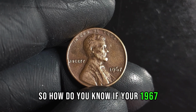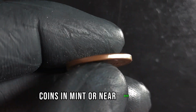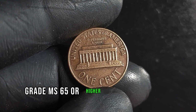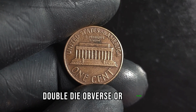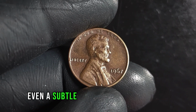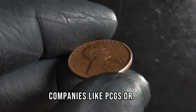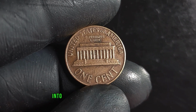So how do you know if your 1967 penny is the $1 million kind? First, check the condition. Coins in mint or near mint state, meaning little to no wear, strong luster, and sharp detail, are instantly in demand. Grade MS65 or higher, you're in serious territory. Second, look for errors. Double die obverse or reverse, off-center strikes, clipped planchets, or coins struck on foreign planchets. Even a subtle difference in the weight can reveal a hidden treasure. Third, and this part is crucial, have it professionally graded. Companies like PCGS or NGC can turn your guess into a guaranteed value. A simple submission could transform your average day into an unforgettable one.